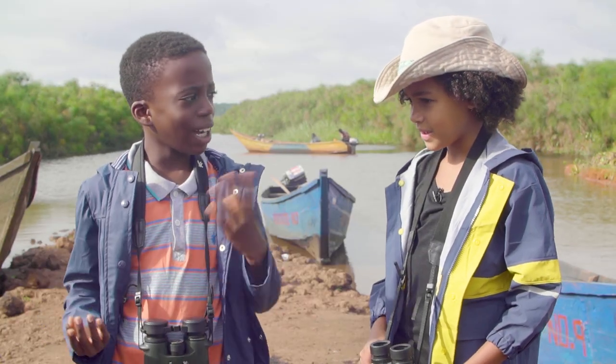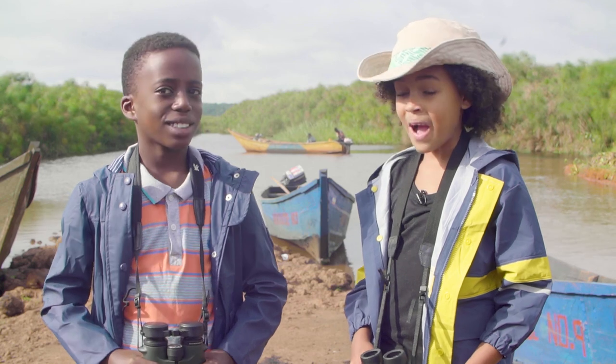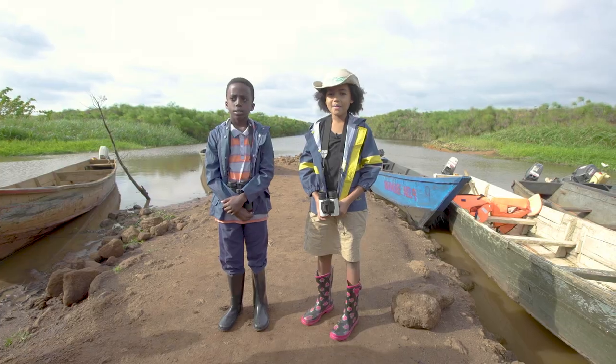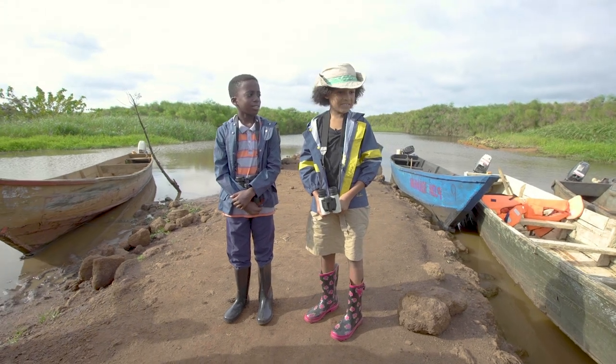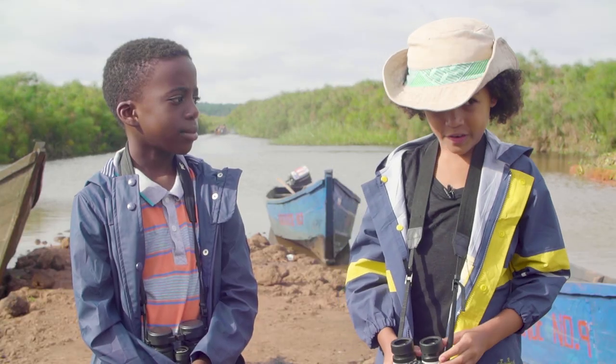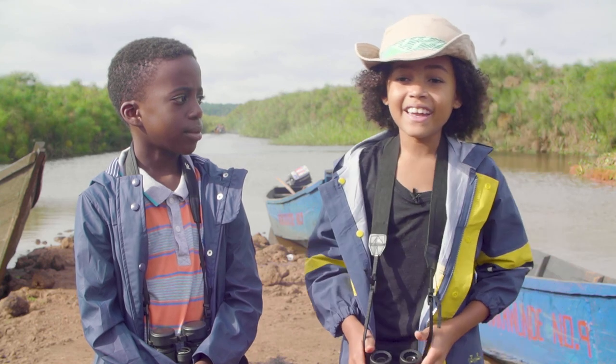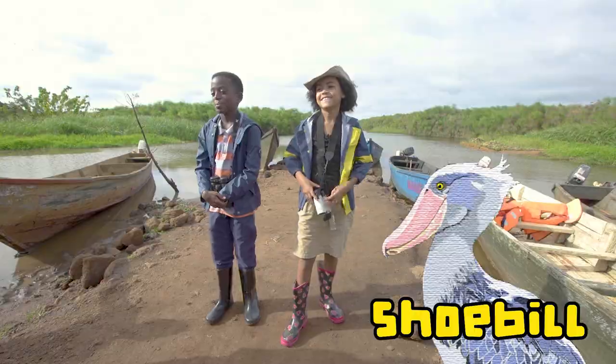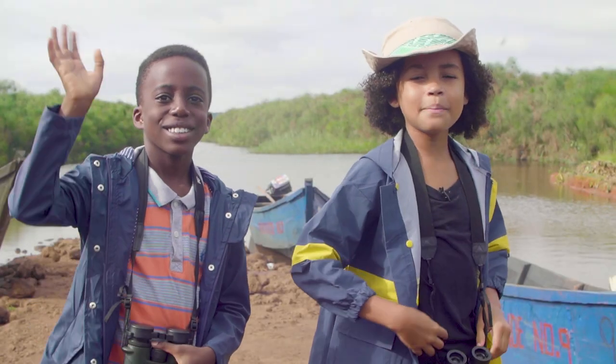Wetland? What is wetland? Well, it's exactly as it sounds. It's where water meets land. Today we hopefully will see a bunch of living things. And hopefully we might see the king of the wetland, His Majesty, Shoebill. Look, here comes our guide, Miss Judith.